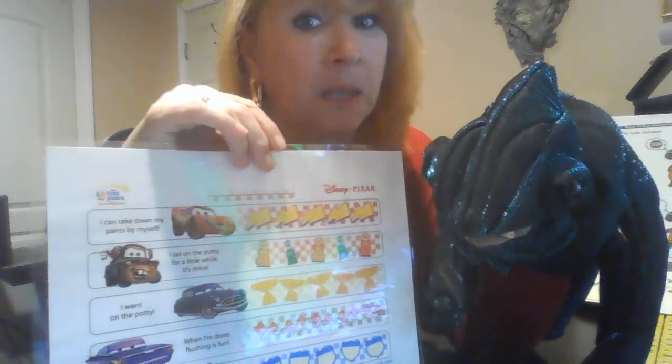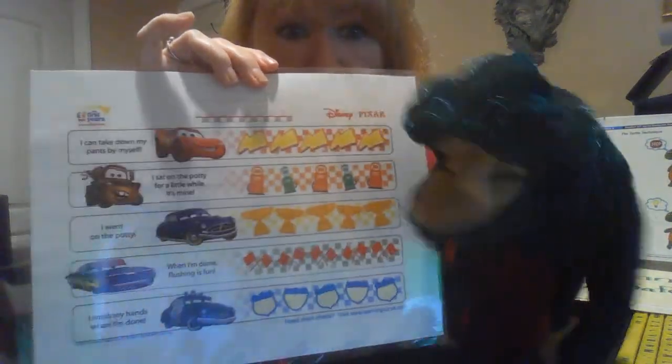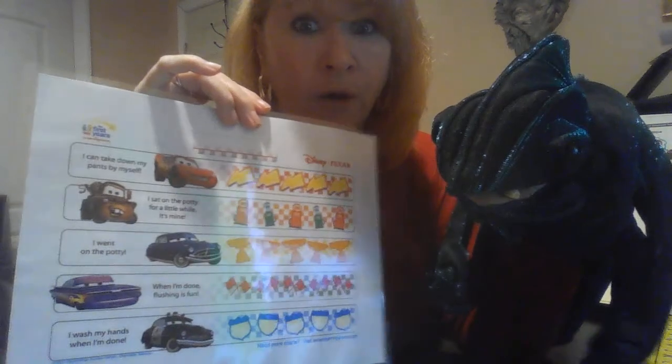It says, I went on the potty. That means the pee-pee goes into the potty. Oh, boy. Into the potty, not on the floor. That's right. Then what can you do? Check it off. There you go. You check it off. Then what do?